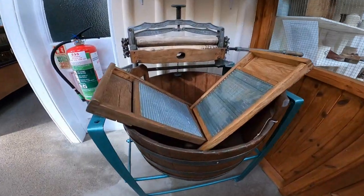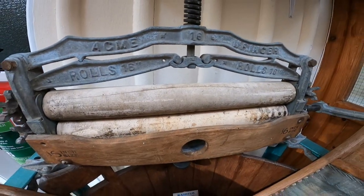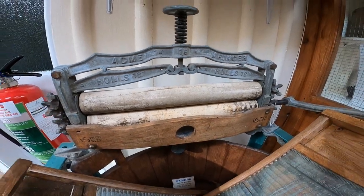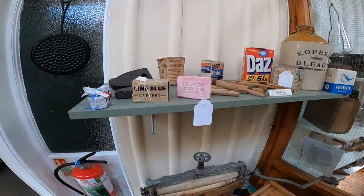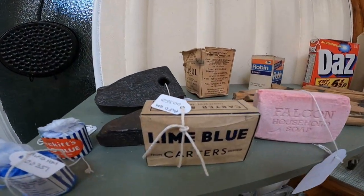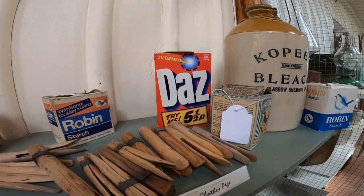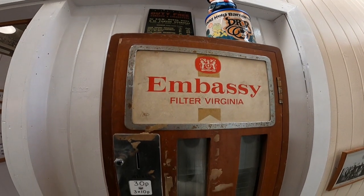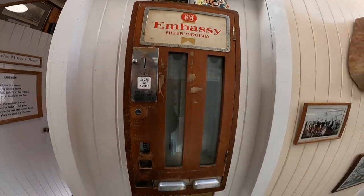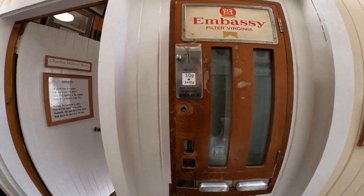Look at this, folks, the old mangle for rolling out the water once you did your washing. Look at the old washing soaps and stuff. The old dash container right there. Oh hey, look at this old dispenser here. This is what would have been in like the pubs and stuff like that, for getting the packet of cigs out here.